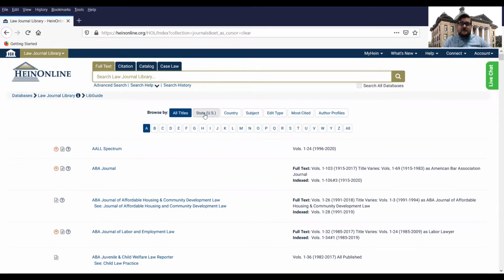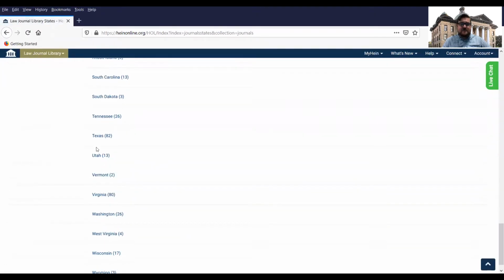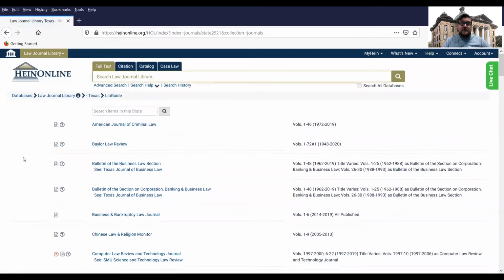Now, you can narrow it by state, or by country, because we do have access to some international law journals, whether they be from Europe or somewhere else. You can narrow it by subject, and you can also narrow it by author, so maybe there's an author that you like to follow. Now, if you click on state, let's scroll down to show you what Texas journals we have. As you can see here, we've got 82. That's quite a lot. We only had access to 6 in print, so this is quite a few more that we have access to.